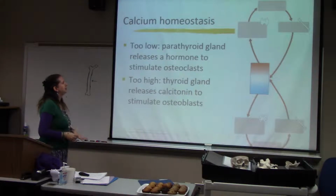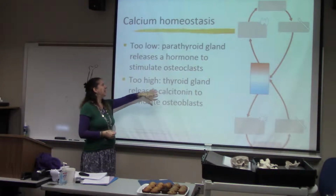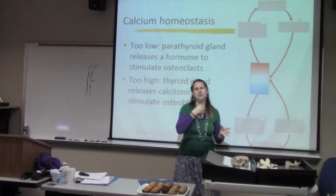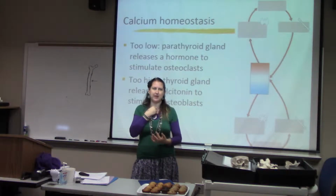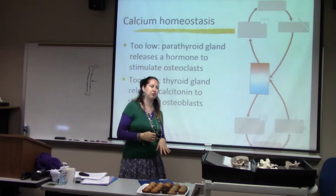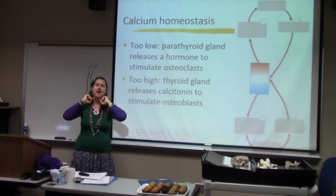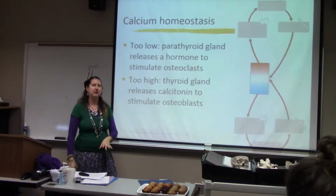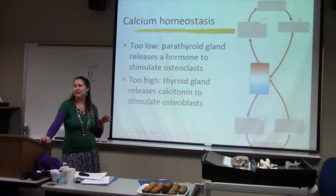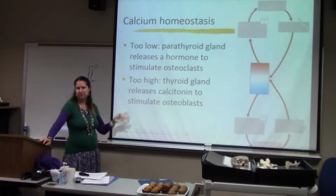There's two major hormones in calcium homeostasis: calcitonin and parathyroid hormone. Calcitonin comes from your thyroid gland, which is best known for making hormones that regulate your metabolism, but it has certain cells within it that also make this one called calcitonin. The parathyroid glands are little glands on the back of the thyroid, and they just make this one hormone for calcium metabolism. When you get to the endocrine system in the next class, we'll take a closer look at these hormones. For now, we're just going to look at their effect on the bone.